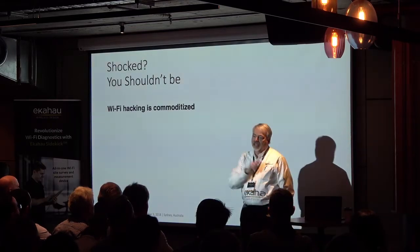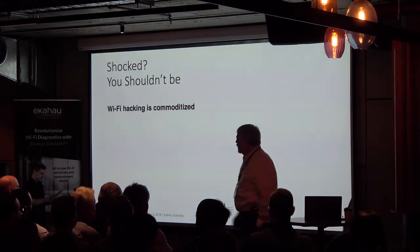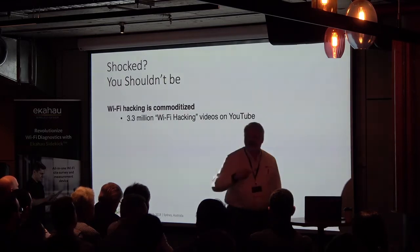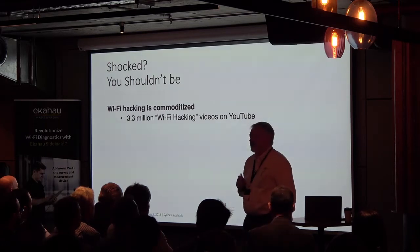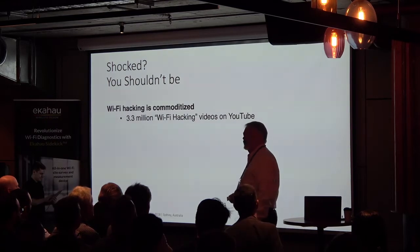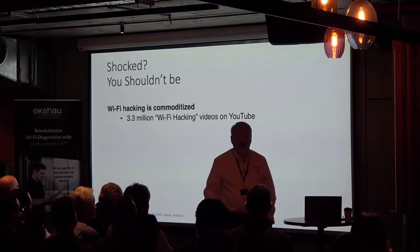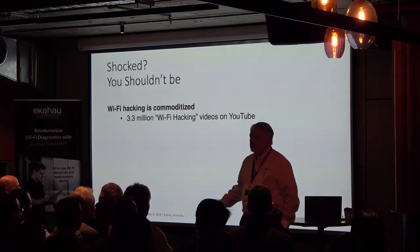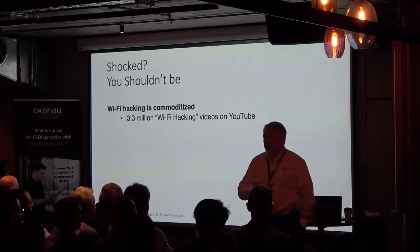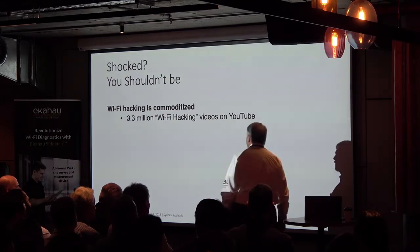Wi-Fi hacking today is commoditized. Now, what possibly could I mean by that? Well, if you go out to YouTube and you search on Wi-Fi hacking, you'll find more than 3.3 million videos on how to hack Wi-Fi. Some of you probably have gone out and looked at them. Some of them are really good. Some of them are really simple. The frightening aspect of it is Wi-Fi is incredibly easy to hack.